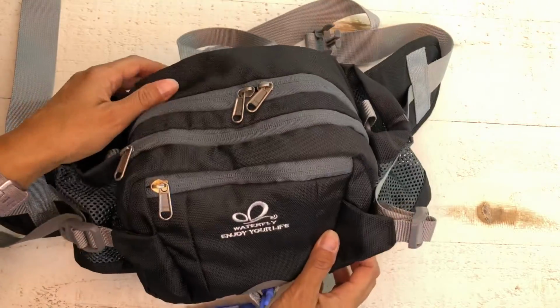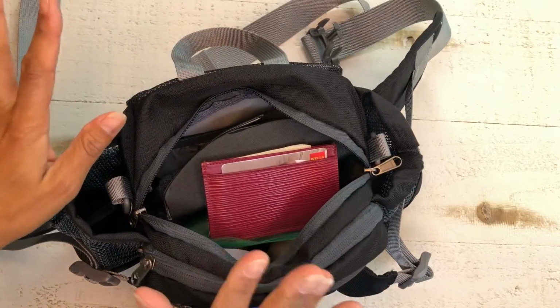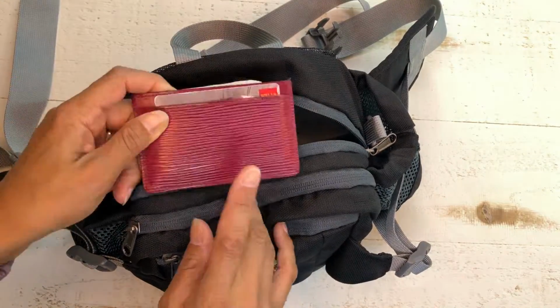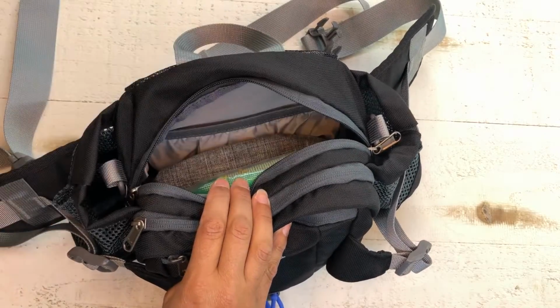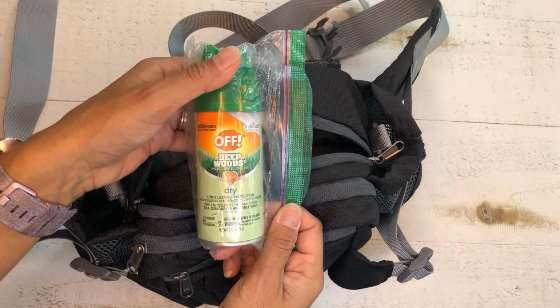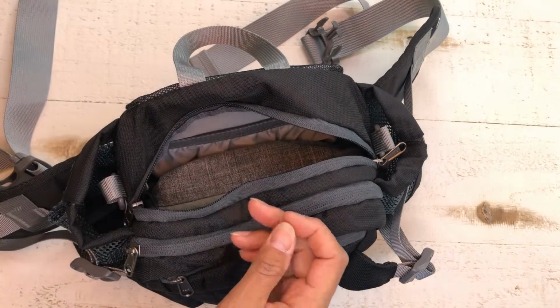Okay, so the main room. It's a big room. This is where I have all my sort of everyday stuff. I have a wallet. Always bring credit card and cash. Sunglasses. I bring bug spray because I'm one of those people, if there's a mosquito around, it will come bite me.